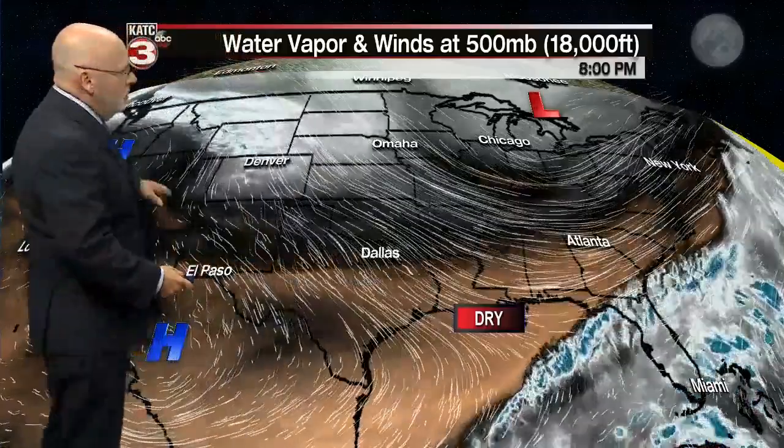And by the way, with the upper level pattern, we saw smoke moving into the area during the course of the day today. Really was pronounced at sunset. If you saw that sun low on the horizon, it was red. And then when the moon came up, nice and orange as well in the eastern sky. And we'll talk more about the moon coming up in just a bit.